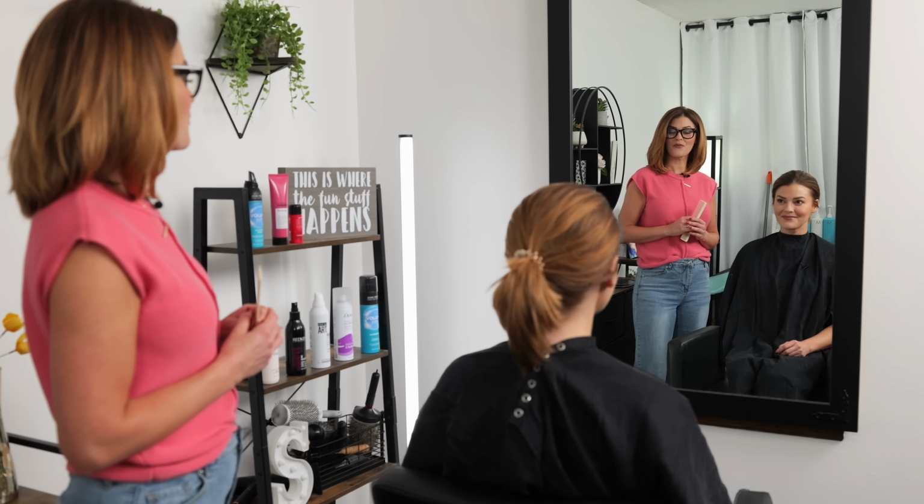Have you ever had that moment of panic when your hairstylist asks you, where do you part your hair? And suddenly you second guess everything, wondering if you've been parting your hair wrong your entire life? I don't know, where should I? As a hairstylist of 18 years, I have seen this feeling on thousands of faces, and I am here to help you find out exactly what part suits you best.